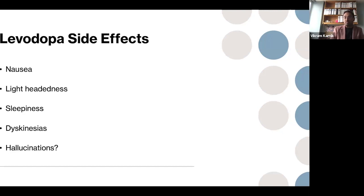So over time, people with Parkinson's disease may not need their blood pressure medications because the blood pressure slowly drops as a result of the disease itself. And so oftentimes we'll suggest working with your general practitioner to try and see if coming off some of these medications can help the lightheadedness.